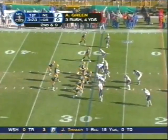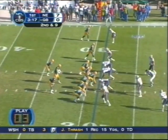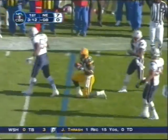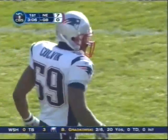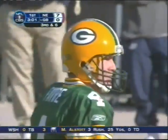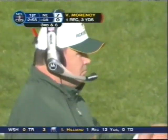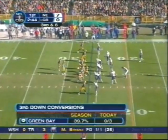Vernon Morency along with Henderson in the backfield, with Favre out of the shotgun on 2nd and 9. Favre throws far side of the field, and that's complete, but not much gain there. Morency out of the backfield, Colvin with the hit. Those are the type of completions a defense will give up all day, only for a couple of yards. And again, this is such a veteran New England defense on the front seven. Yeah, they are banged up in the secondary, but this front seven is outstanding, and it has been carrying this defense all season long.